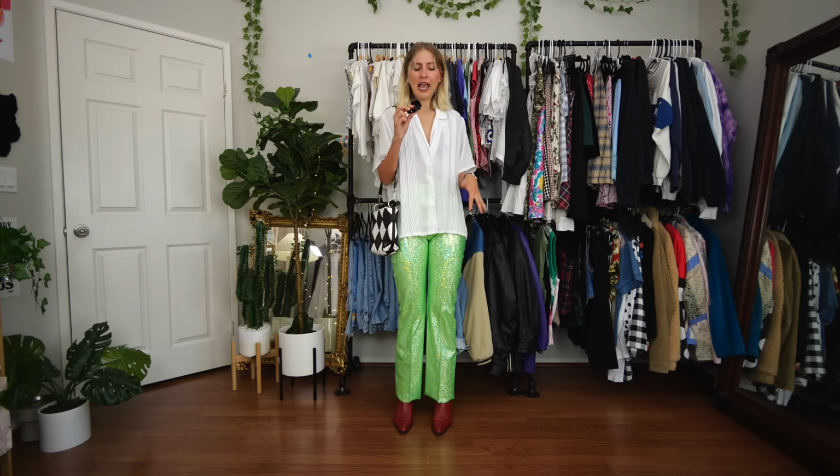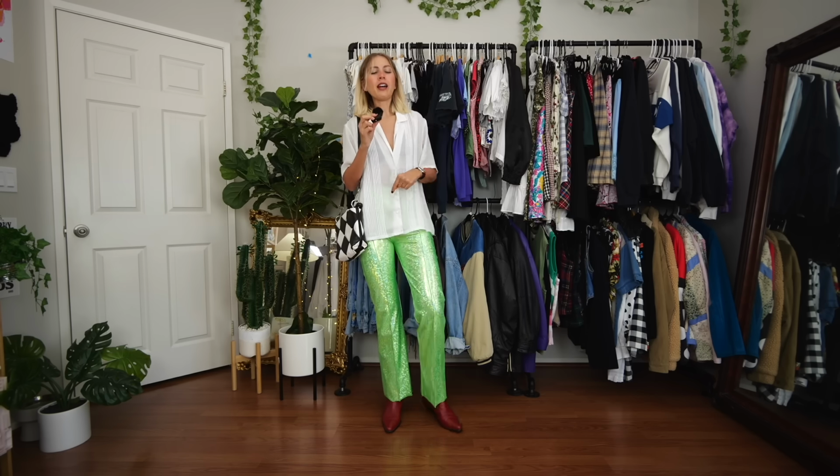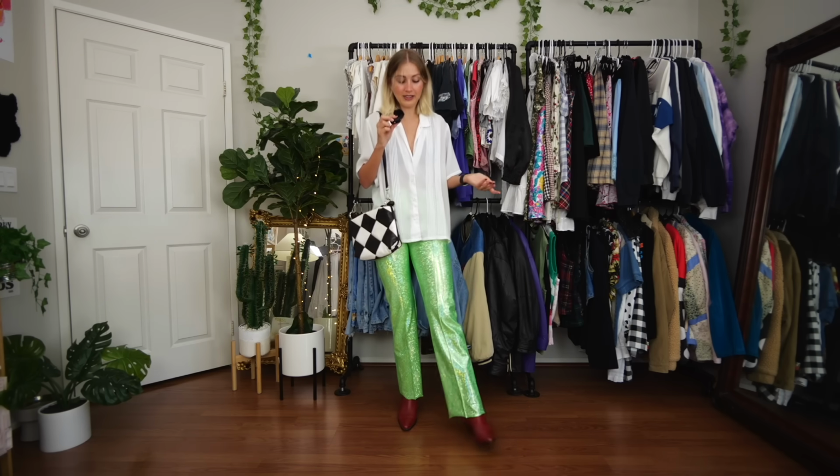Also, I was trying to figure out what type of shoes. The heels or flats just did not look right, and so I put on cowboy boots, but they're red and I have green pants, so is it giving Christmas? I don't think so. This one, I'm a little bit 50-50 on if I love it or hate it. I don't know if I would feel comfortable walking out of the house. I definitely could have done something a lot more tame, 100%, with other pattern pants that I have, but I wanted to really have fun with it, and I definitely am having fun in this outfit.